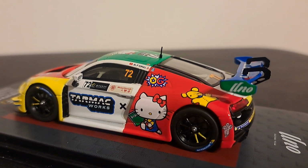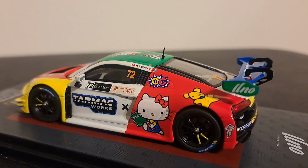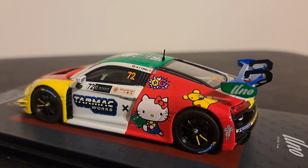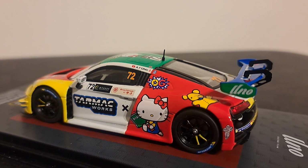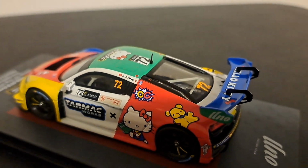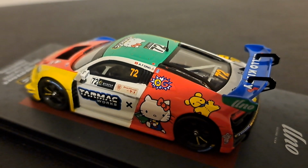And I think it is a really outstanding product put out by Tarmac Works, and the first that I have owned in 1/43 scale. As I'd mentioned, I don't think it's quite as good as Spark, TSM, or LookSmart cars, but it's a great addition to my collection. I'm glad Tarmac Works has made a start in 1/43 scale. I look forward to other products that I may purchase from them in the near future.